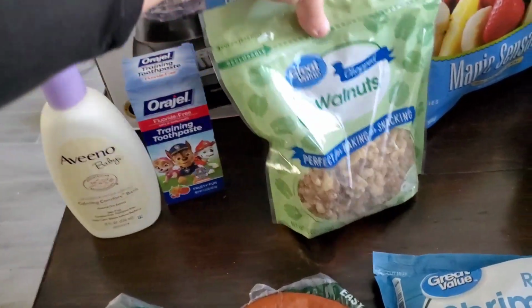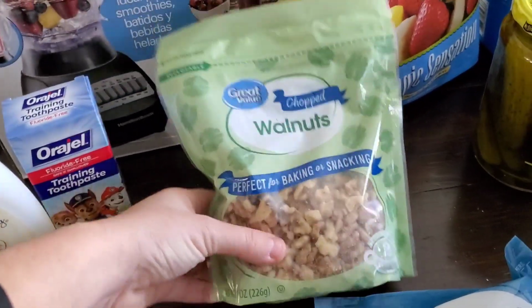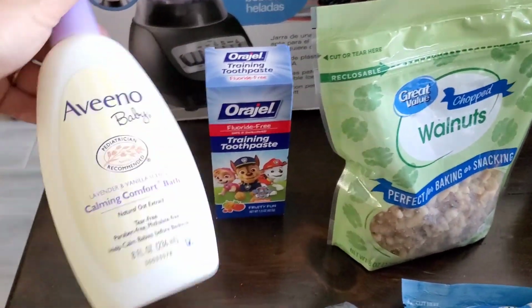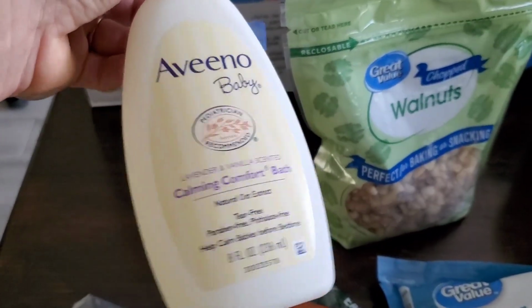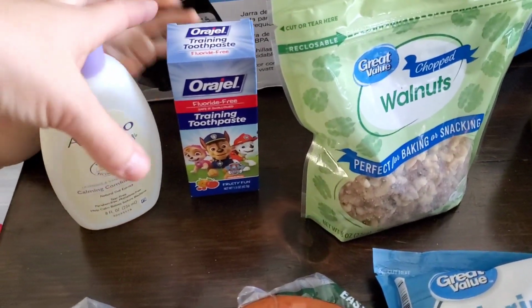Also, moving up here, I did pick up these walnuts. I like to put these in my yogurt, so I have those right there. I got Caden some toothpaste, and I got some body and baby wash for the kids. I like to use the kind that's safe for eczema and sensitive skin.